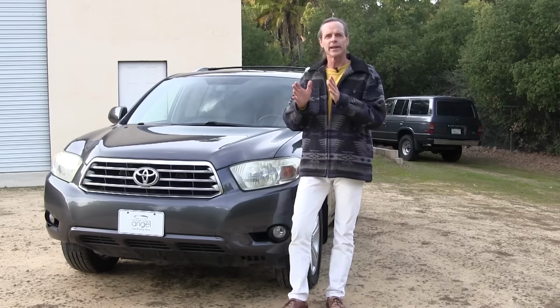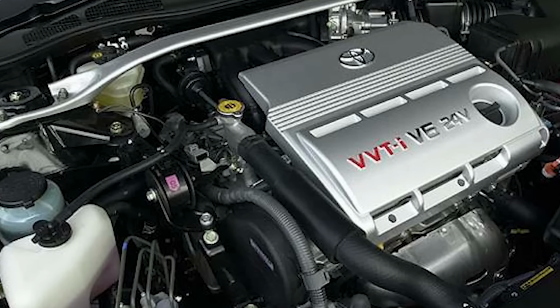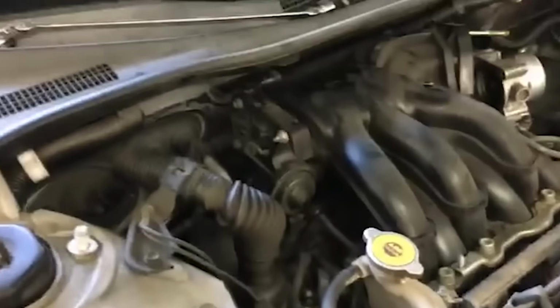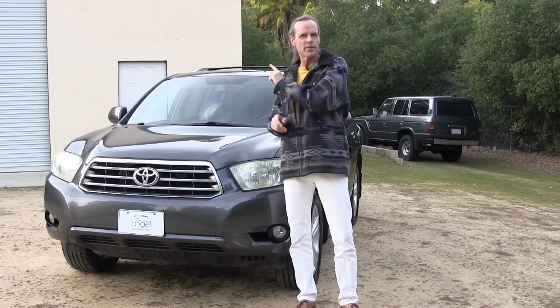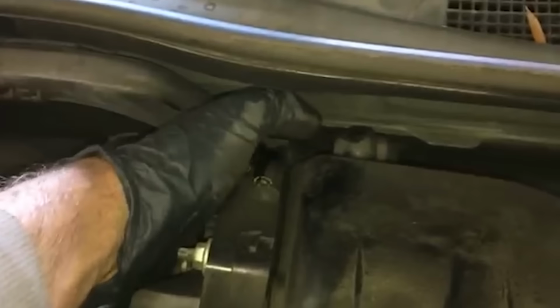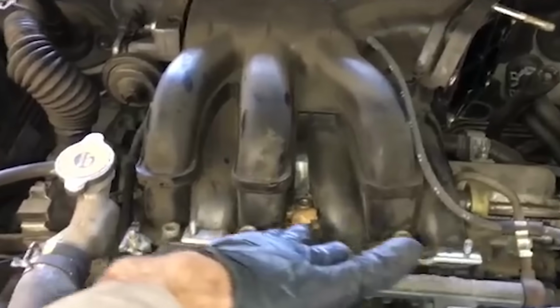If you're going for a Highlander with that 3.3 engine in it, you're going to have to know about one thing, and it happens at 100,000 miles, and that is replacing the spark plugs. Now, you'd think that replacing spark plugs would be fairly straightforward on any car, but in the Highlander with the 3.3 engine in it, it is not so easy. It's the back 3 cylinders that are next to the firewall just crammed in there, and in order to access that, whoever is going to be doing your spark plug replacement has to lift the plenum off. It's not an easy fix.